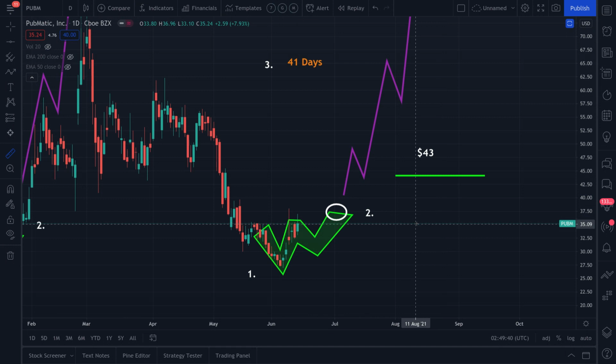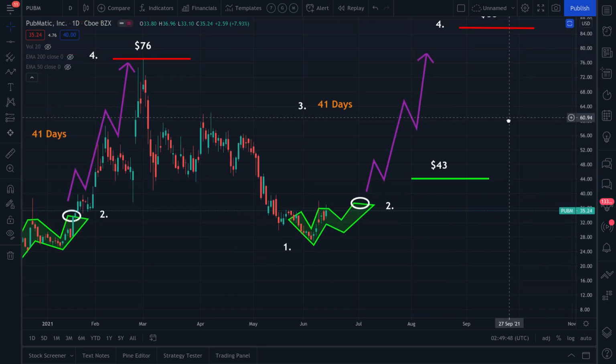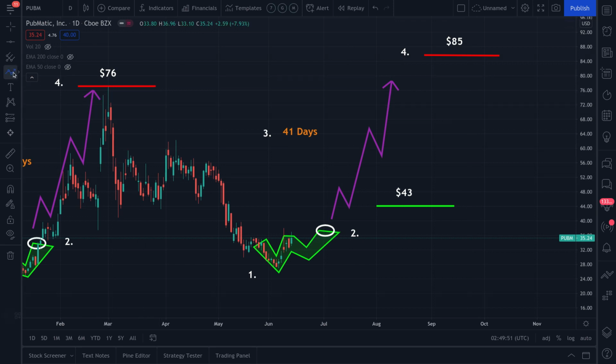So from the current level up to $43 would be a 24% increase in the price. I think they have options. I'm not sure. So again, I'm going to leave this on the chart. This would be pretty interesting to see if this is actually going to play out.